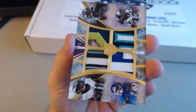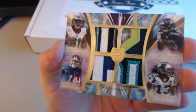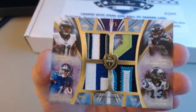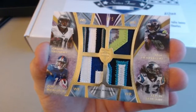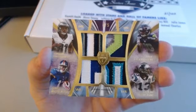A quad. Look at the patches on this. 4 of 5. Jordan Matthews has a 1, 2, 3, 4, 5, 6, 7 break patch on the Matthews. A Paul Richardson, a Kelvin Benjamin off the letter, and an OBJ off the letter. Wow. That's a frickin' boom.